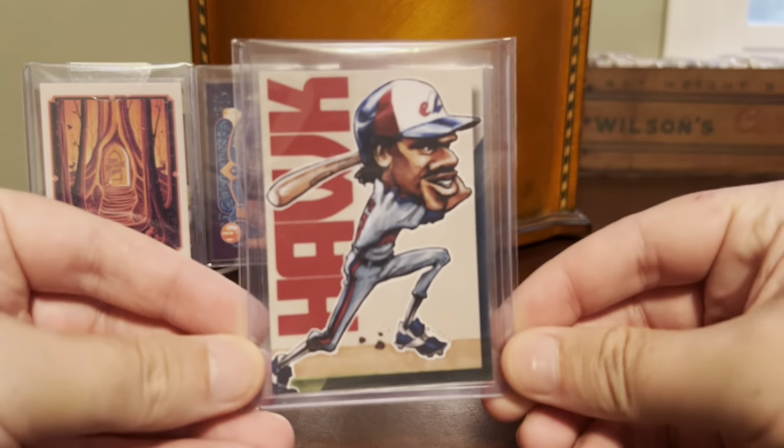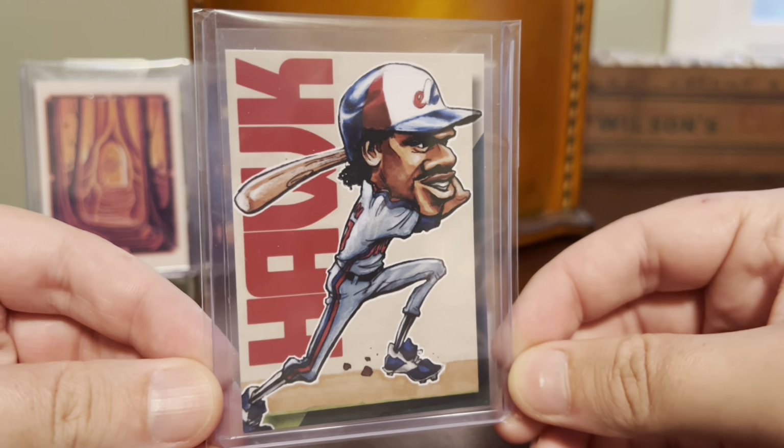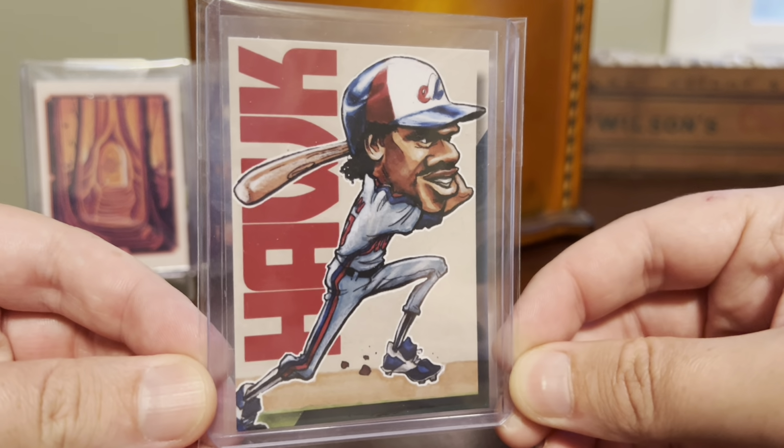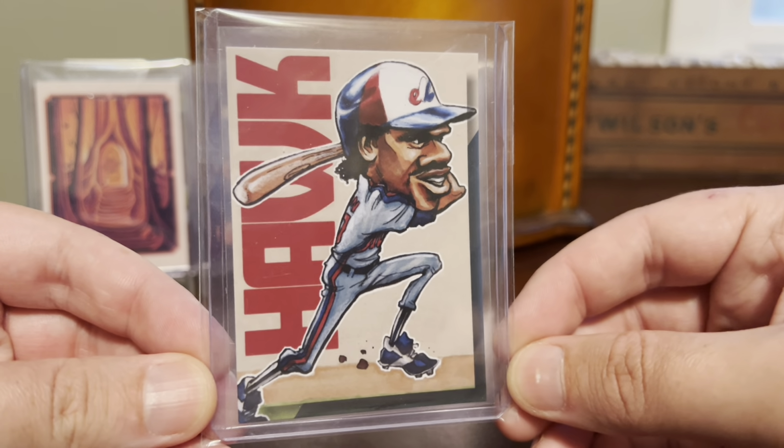And here is an example. I mean, these are just so cool. I almost didn't even want to show these off because I want to be able to buy every one of them that comes out because I love Scott's artwork that much.